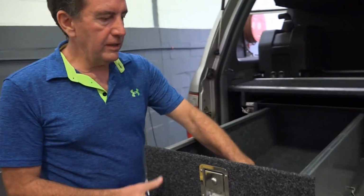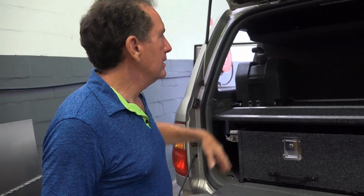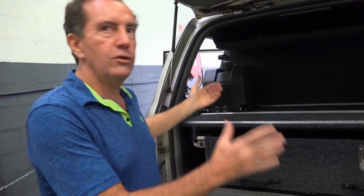2 nice sized drawers, deep drawers. These are 250 deep. So now I can actually come in here, I can take out, you can put your 2 chairs up there, you can put your chairs at the back here. It just depends how you want to do it.